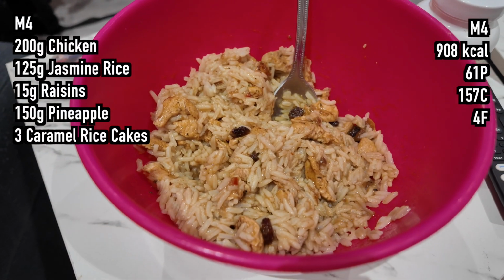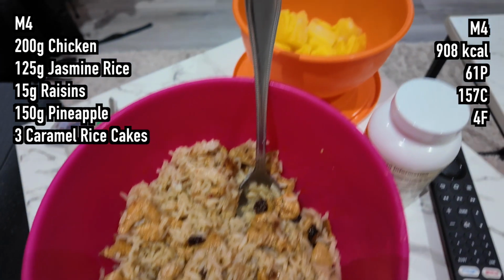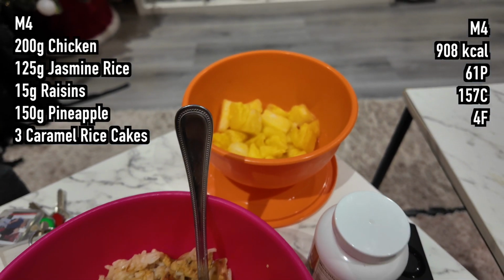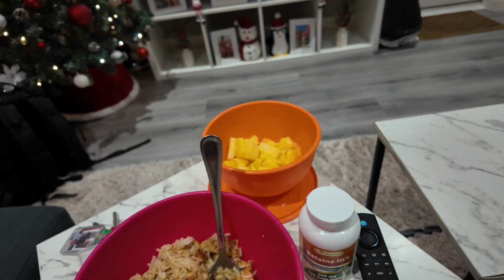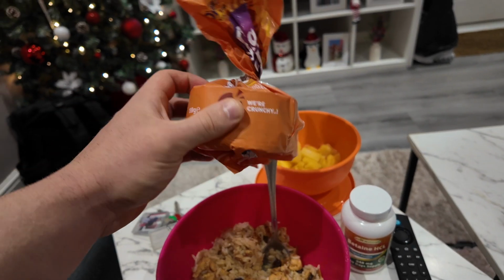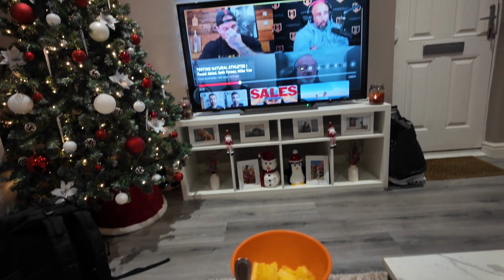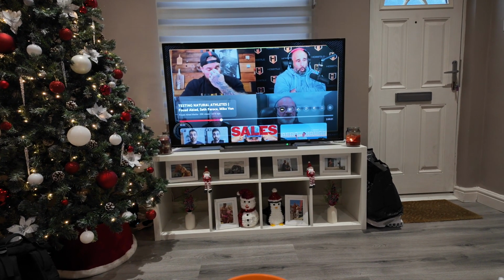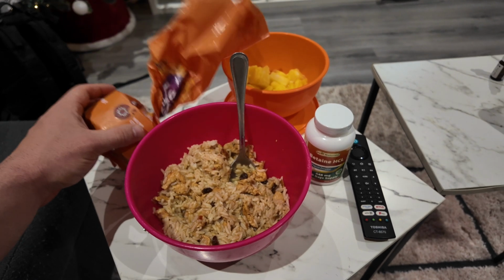So, post-workout meal anyway, we have got 125 grams of raw weight rice, 200 grams of chicken, and we've got 15 grams of raisins. I'm also going to have 150 grams of pineapple with that, and we're going to take another cap of the Protein HCl, and then we're going to wash that down with 3 caramel rice cakes. And then standard post-workout meal ritual, we're going to watch a little bit of the Bros. So, macros for this meal will be up on the screen, guys.